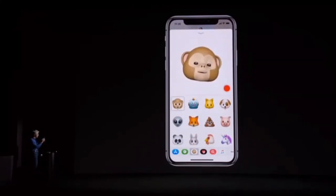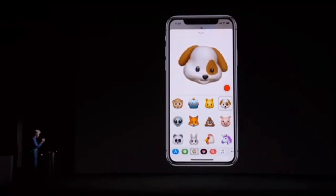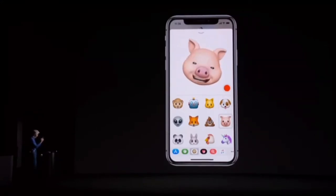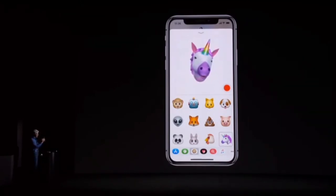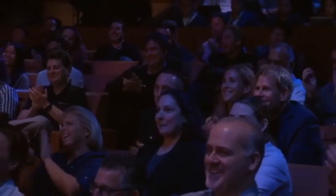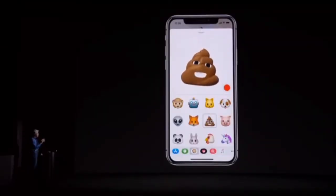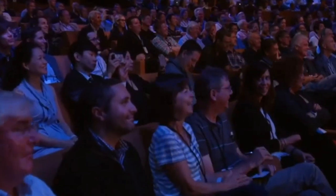You can audition your favorites, and there's some really great ones, like the kitty cat. He's so expressive and ferocious. It's a happy puppy. Check out the physics in the ears. The pig. We've got a chicken. And the unicorn, mythical creature, favorite of the startup. And yes. If you were by chance wondering what humanity would do when given access to the most advanced facial tracking technology available, you now have your answer.